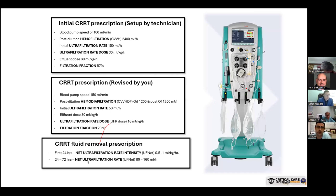You then focus a little bit on what is happening with the fluids, and you do a CRRT fluid removal prescription. And for the first 24 hours, you want to be very tentative. You want to be very gentle on the patient. And here comes another term. You then introduce a net ultrafiltration rate intensity of between 0.5 to 1 mils per kg per hour. And your aim is to then later, between 24 and 72 hours, introduce a net ultrafiltration rate, which is approximately 80 to 160 mils per hour.